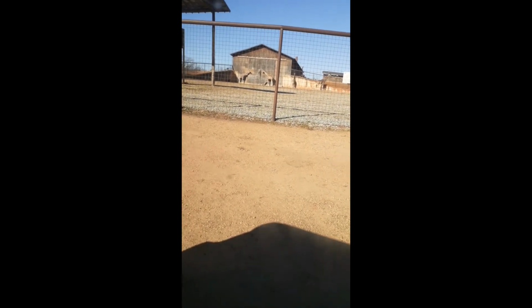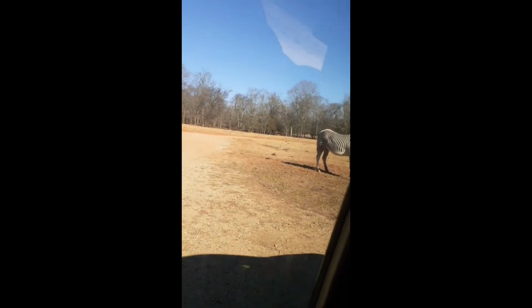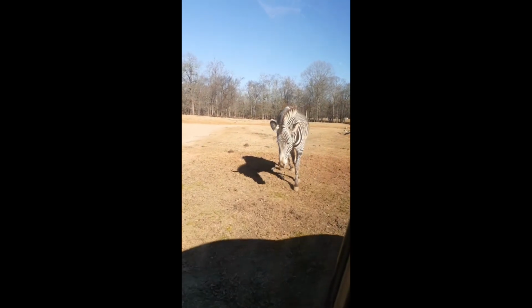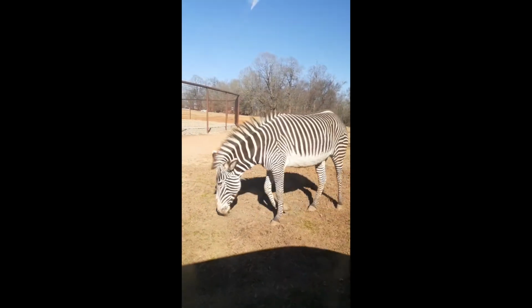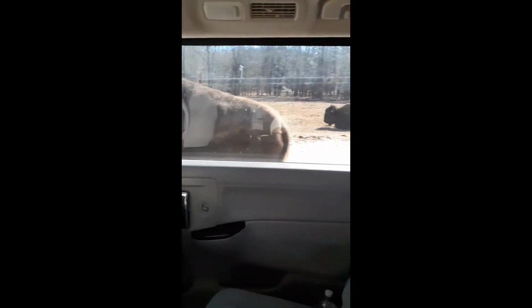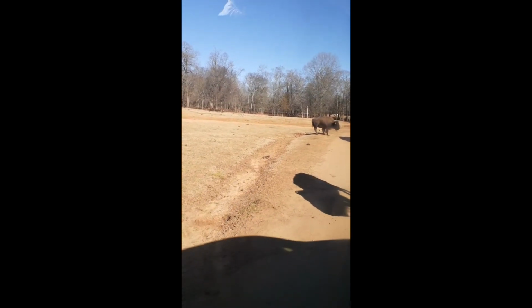You're supposed to let them eat out of the bucket because it'll get in their nose and they sneeze and then. That's gross. Get some action of the giraffes. Get some of this zebra. I love the buffalo. Get some good shots of them. The buffalo. I didn't even see that there. Oh, look. Okay, I didn't see that one there, too.